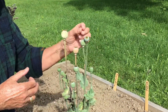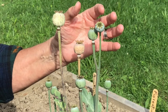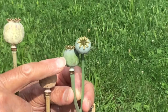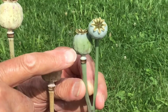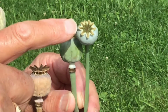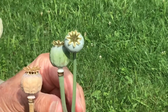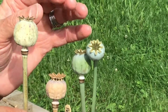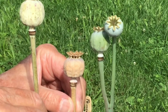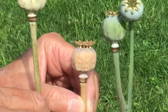As the seeds in the seed pod begin to ripen, the plant tells you. First of all, it loses its blossom, and then these pods form. At first, they are green, like you can see with these two pods. And on top, they have this beautiful little design. Some might say it's a daisy-like design. As the seeds ripen, the pod turns from this color green to a beige, and then eventually to brown. When the pod is brown, the seeds are getting ready to be harvested.